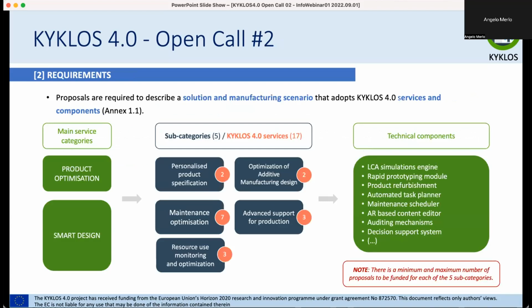So what are the requirements that we're looking for? As I described briefly in the previous slide, as part of your proposal you have to describe a solution in a manufacturing scenario. Your partner number 2 may be developing some kind of product, or working in a different area, but in fact requires it, or those processes could be improved with the development of such a solution.